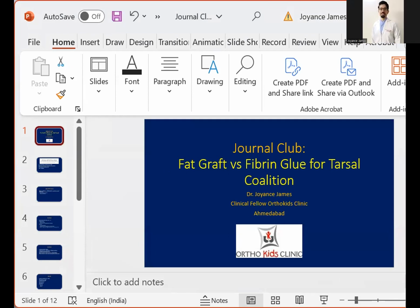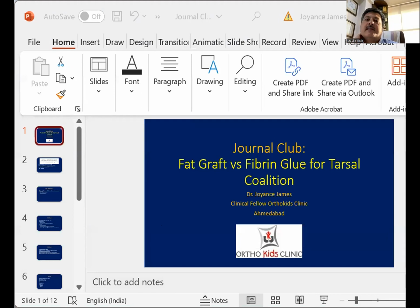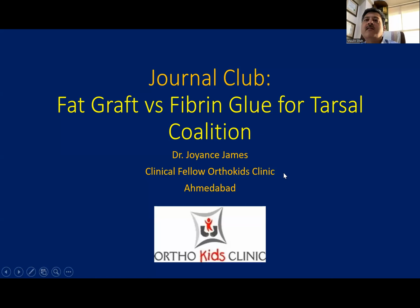Hope my screen is visible. You can do the full screen. It is. You can go to the slideshow and start from beginning. That can help. No, on the slideshow after animation.